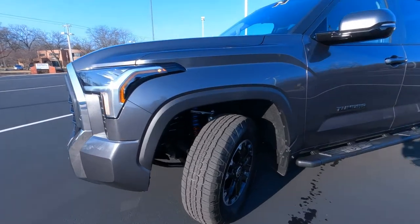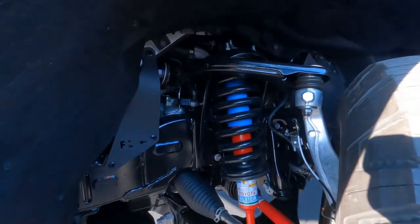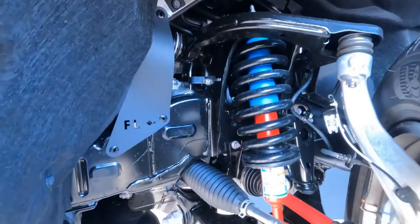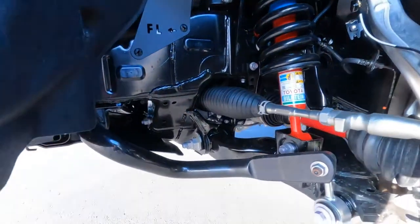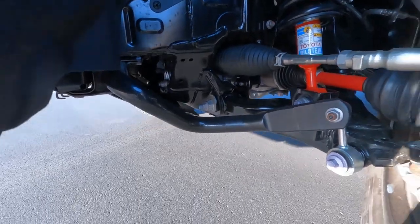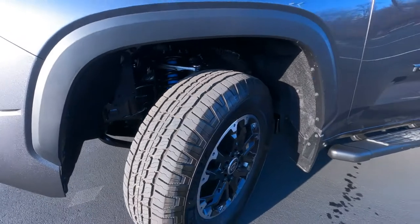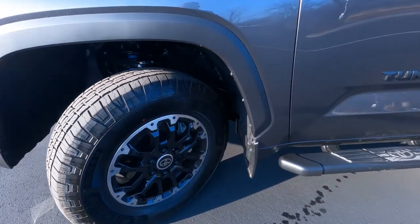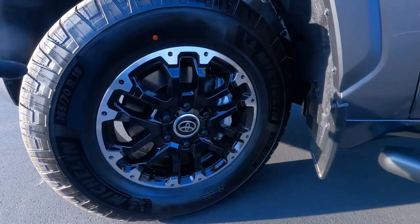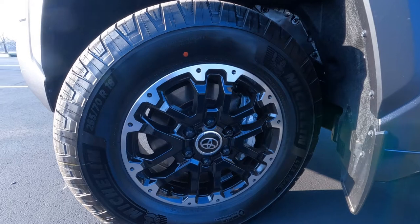Here's a good look up underneath at your TRD Off-Road package. It has the Bilstein shocks there, with the blue and the red branding. Really strong, big stabilizer bar. Look at how thick that stabilizer bar is up front there. A nice solid wheel and tire setup. These are a 265/70 series 18-inch Michelin, kind of a trail tire, nice on and off-road.